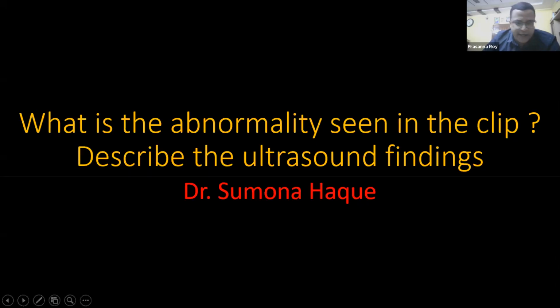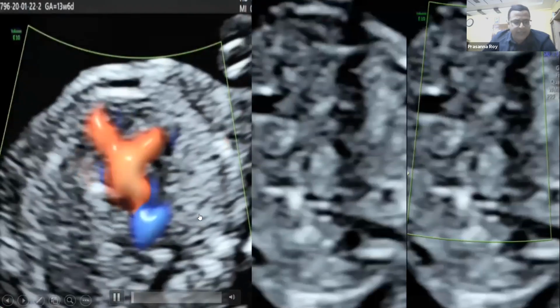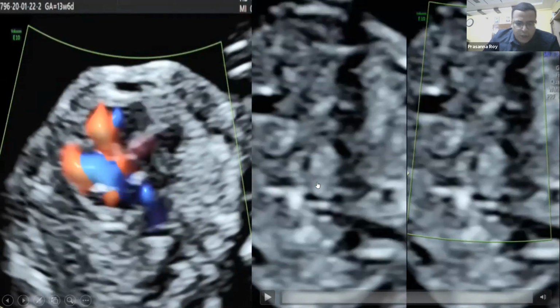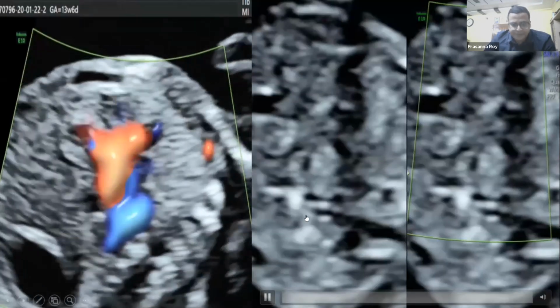So Dr. Sumana, the next case for you, please find out the anomaly in this case. Basically, these are the same diagnosis, but two variants of the same case.